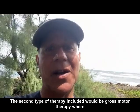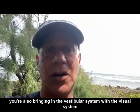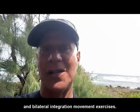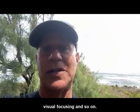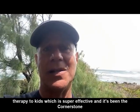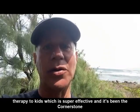The second type of therapy included would be gross motor therapy, where you're also bringing in the vestibular system with the visual system, and bilateral integration movement exercises, and then of course adding the fine motor things like visual tracking and visual focusing and so on. So there's a developmental arc of introducing physical vision therapy to kids, which is super effective, and it's been the cornerstone of my practice for almost 30 years.